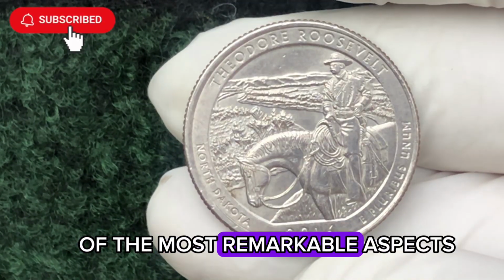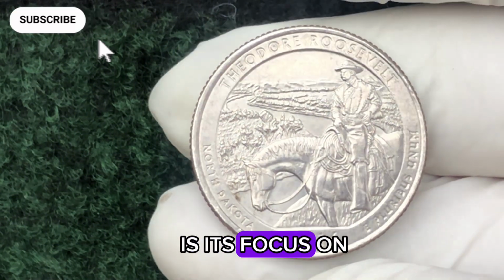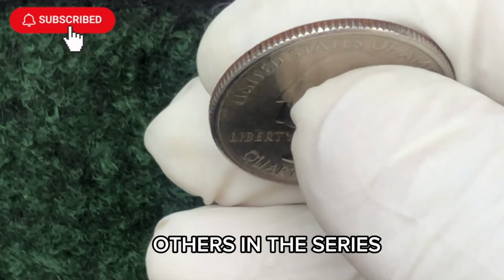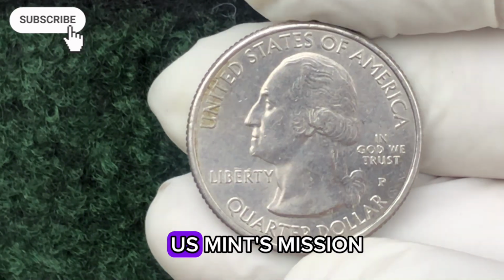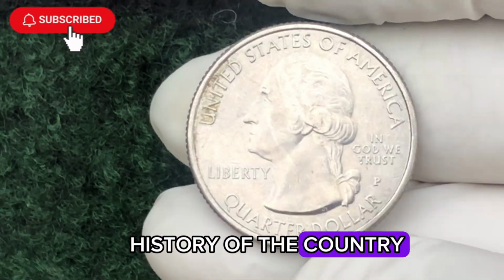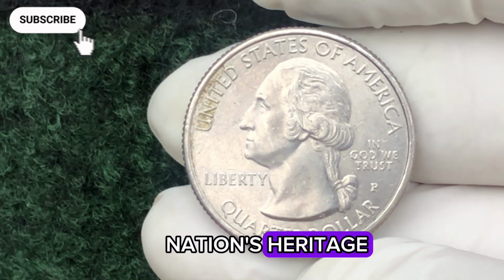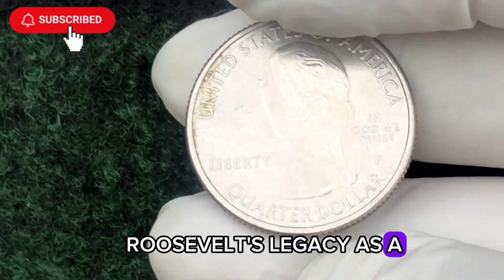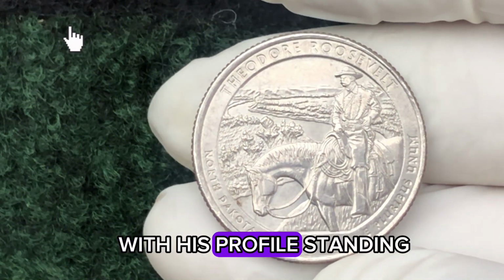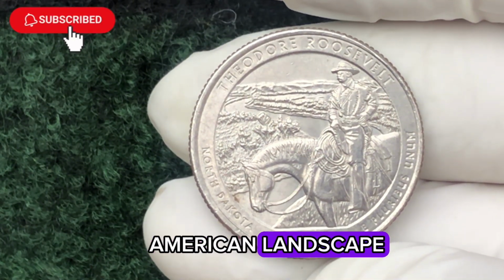One of the most remarkable aspects of the Theodore Roosevelt Quarter's design is its focus on the preservation of nature. This quarter, like the others in the series, is part of the U.S. Mint's mission to create coins that not only reflect the history of the country but also inspire a sense of pride and respect for the nation's heritage. Roosevelt's legacy as a champion of the environment is beautifully captured in the coin's imagery, with his profile standing as a reminder of his enduring influence on the American landscape.